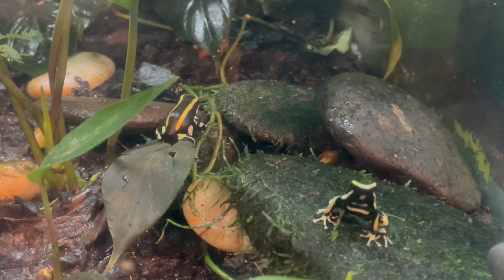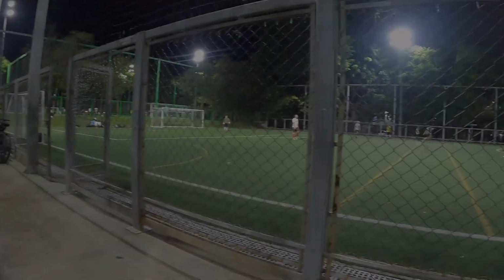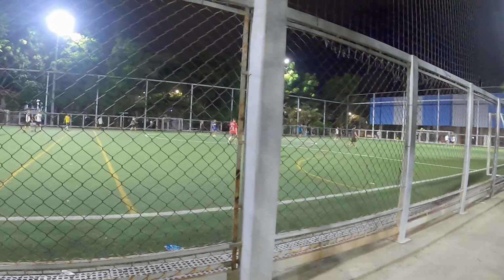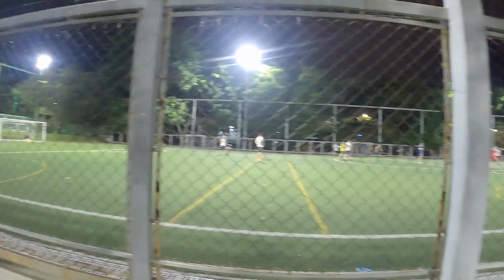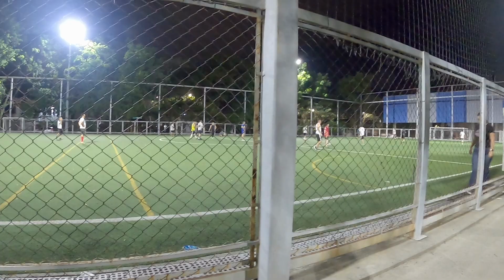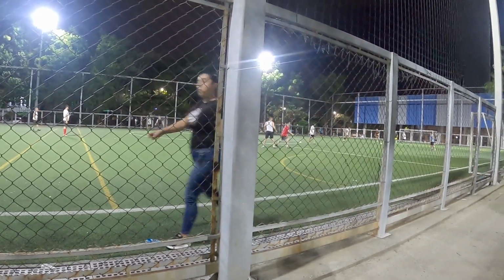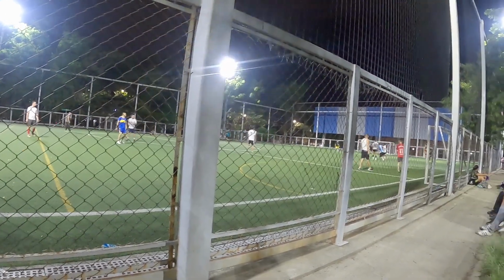So this is where we come almost every night to watch some soccer games. And this is just one of many. There's one over there. There's one behind us. There's basketball games. There's volleyball. Lots of different sports to watch. The soccer's pretty fun. This one's a pretty intense game.